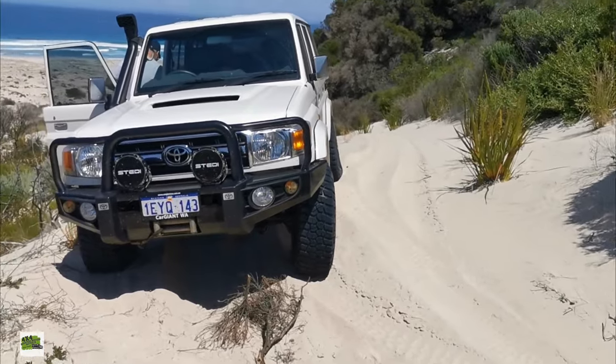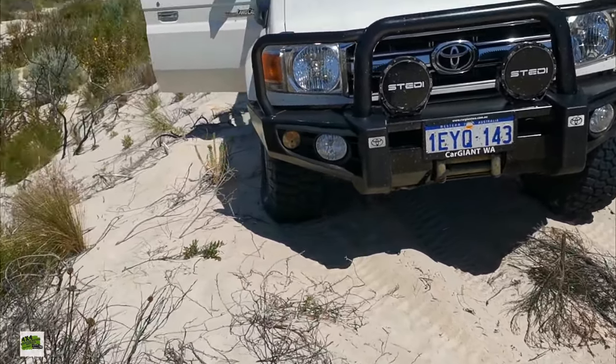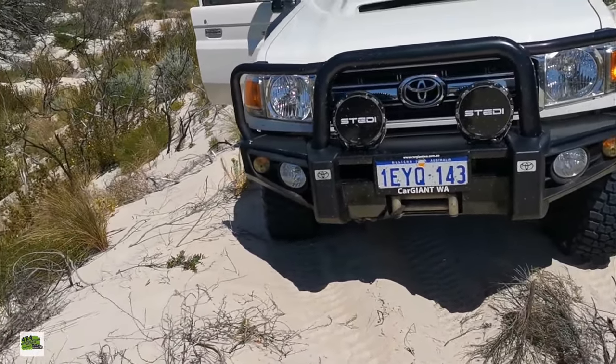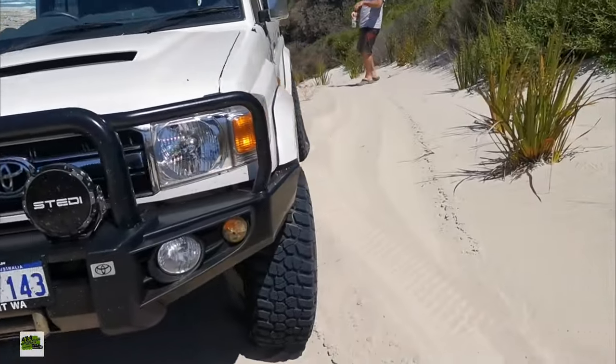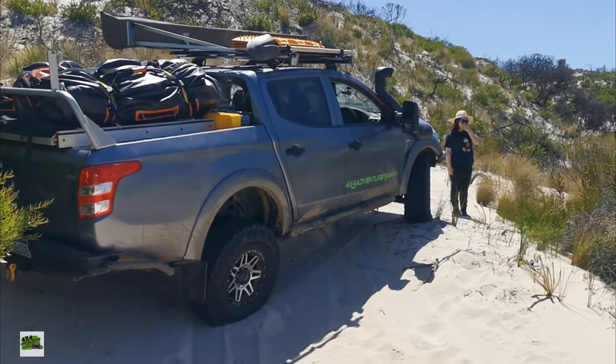Guys, before you go four-wheel driving, you need to understand four-wheel driving is a very dangerous activity. You should never underestimate four-wheel driving, even though you're only driving on a sand track. This is a prime example of it.